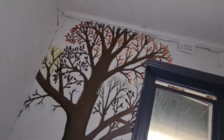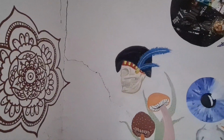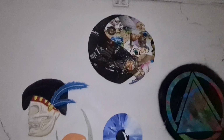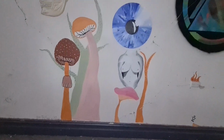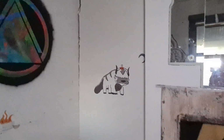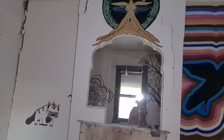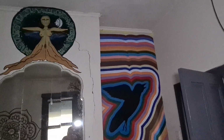And this room's got some beautiful artwork in it. That's really nice, isn't it? The mandala, is that what they call those things? You got a pie skull up there. And that, whatever that circle thing is. Some mushrooms. Lady's body with an eyeball. There's a fireplace. And a nice coloured wall with a bird in it.